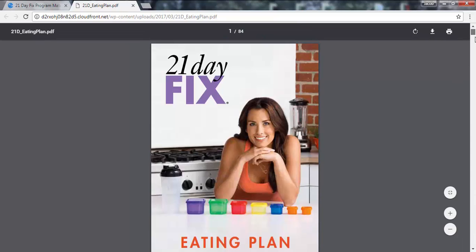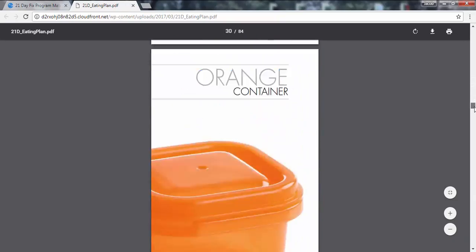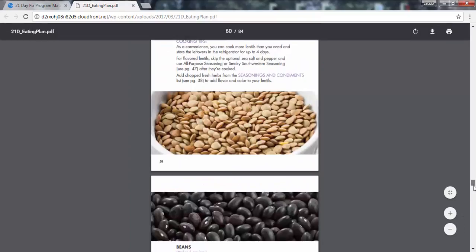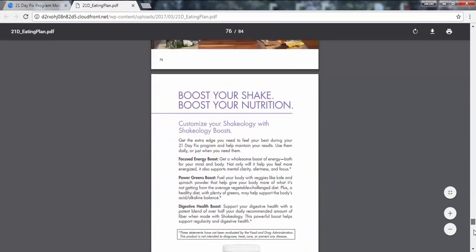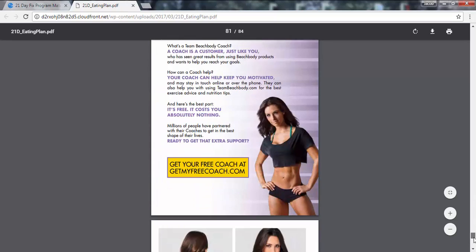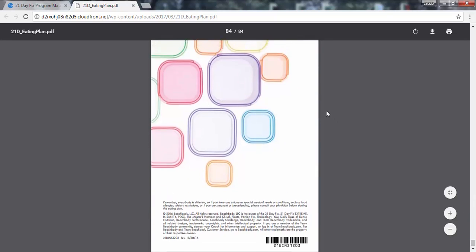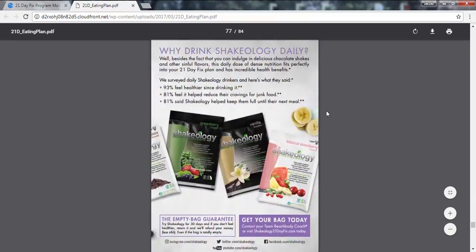At the end of this, and I think every guide, it has the tracker sheets like I showed you before, so that you can track all of your portions, everything you're eating. And throughout the guide, as you can see, I know I'm going fast, but throughout the guide you can learn how the containers work. And we'll go over that in more detail during the group too, so stay tuned for that.